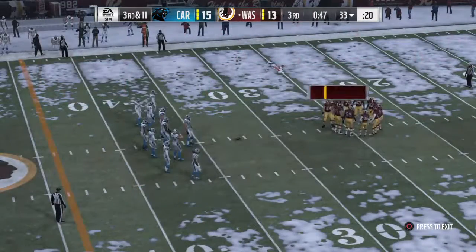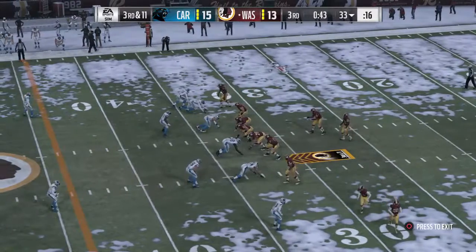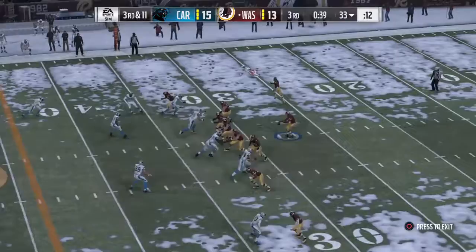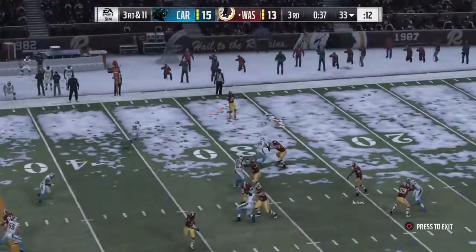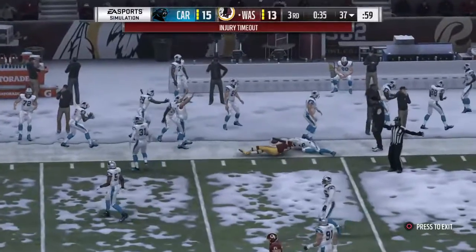The Redskins on third down. They've converted 3 times in 8 chances. This is 3rd and 11. Jones operating from the gun. He's going to flip that out to the flat. It's complete.